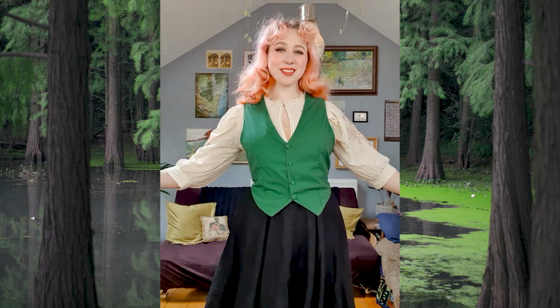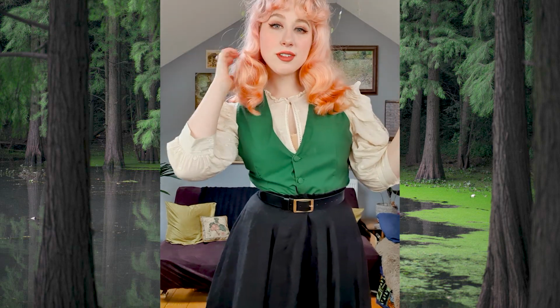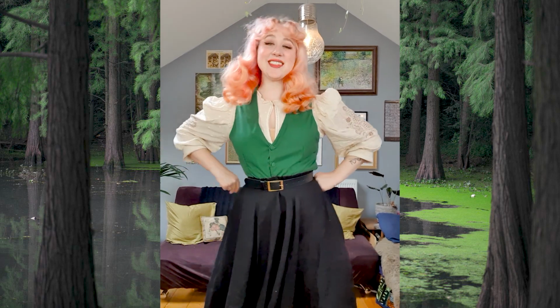Now I've paired this waistcoat really simply, like I said, with a plain black skirt and a blouse. I don't know, it makes me feel a little bit like Geppetto from Pinocchio or like some random townsfolk in a fairy story. I think it looks really sweet tucked in or as a feature over the skirt, and I know this will just be the most useful item.